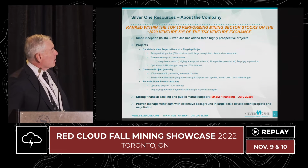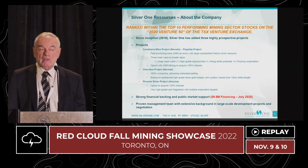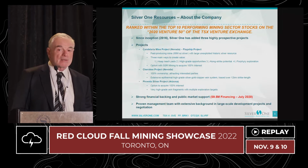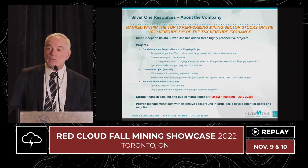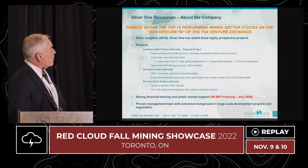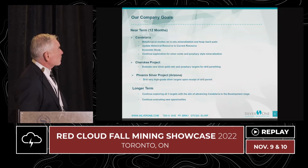As you can see here, we have other projects as well. We have the Cherokee, which is an early exploration project in eastern Nevada. We'll talk about that. And we also have another project called the Phoenix Silver Project in Arizona, which is an extremely high-grade opportunity, which we are just waiting for a drill permit on in order to advance that project. We've got good financial backing and good management structure as well.